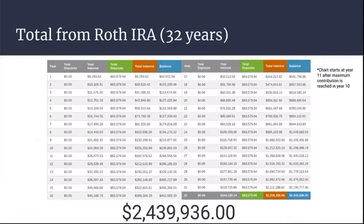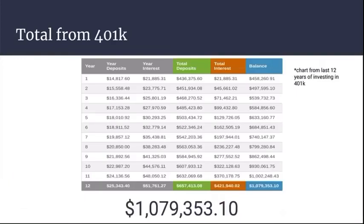And this is a chart showing the total interest that we made from the Roth IRA, which we just left the total in starting at year 11. And this is a chart showing the total interest that we made over the last 12 years until retirement in our 401k.